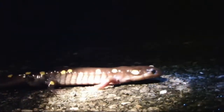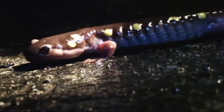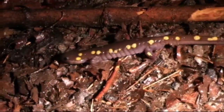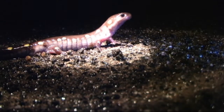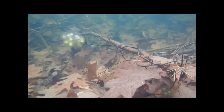There are a number of features which distinguish them, including what are known as costal grooves, or vertical grooves along their sides. Adults of this spotted salamander are migrating to vernal pools in order to lay their eggs. In this family, the larvae are aquatic and possess external gills.